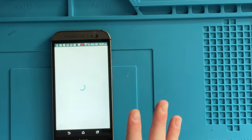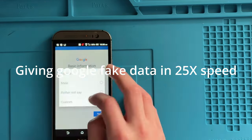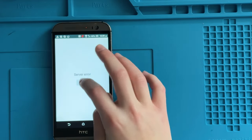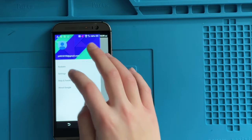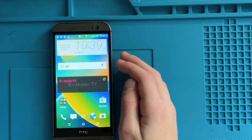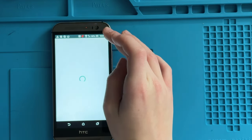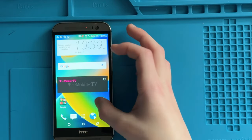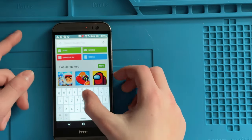I don't think we're gonna do that right now. First thing I wanna do is I actually wanna try installing YouTube and see how that runs. Let's go. Server error. Okay. We might not be able to download anything. Okay. We can try again. There we go. Now let's try searching YouTube.